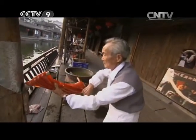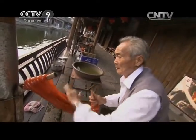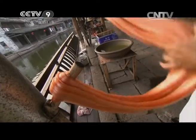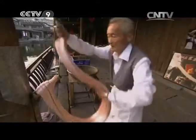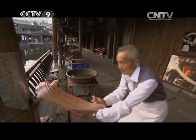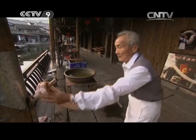The temperature can't be too high, or the syrup won't solidify. It can't be too low either, or the syrup will be too hard. After more than 70 years of experience, Chen is very skilled in the control of temperature. At the age of 80, his arms are stronger than many younger men.